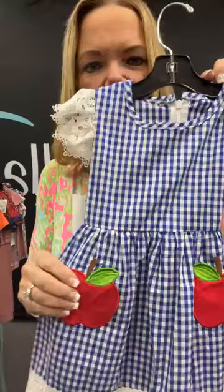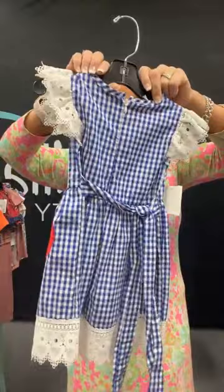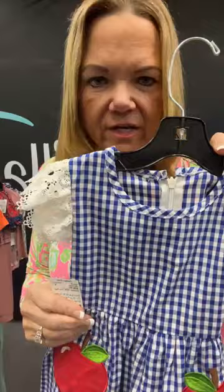Yeah, so looky here. Oh, gosh, so cute. $11.21, or no. Where am I going? Is that right? Yep, $11.21 for this little gingham dress with the apples. For the apple of your eye. Again, it says small, but really about a 2 toddler is kind of how we size that out.